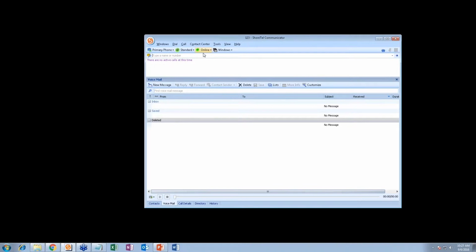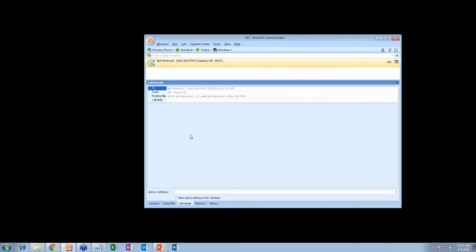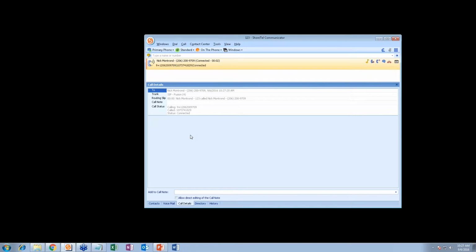And the same goes for forwarding voice messages. You can just select your inbox, you can forward it and append your own message to it. So it works really well. We use it quite a bit. Yep, it is a great feature. And I am just about to call myself.